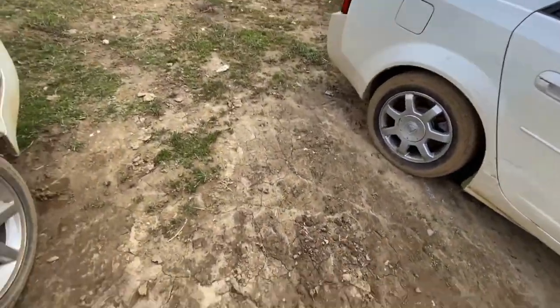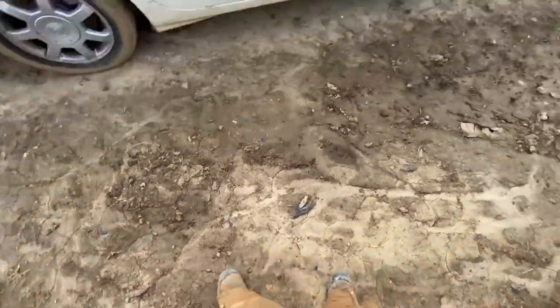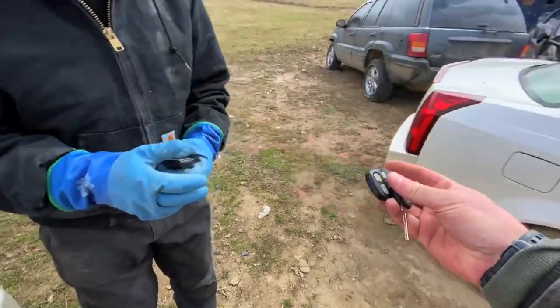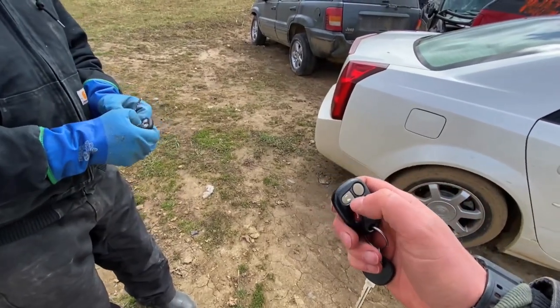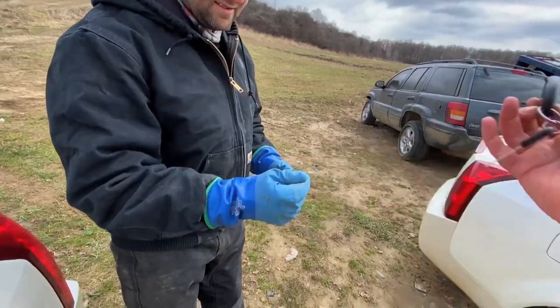Hey, if you see a GMC Sierra key, let me know. I'm trying to find that. And if you see the car keys, what pocket did I put them in? Did I give them to you? I don't have any keys. Oh, found them. There's three keys. Looks like someone took a dinger off the side. So you're starting that one. I found the car, Mark! There you go.